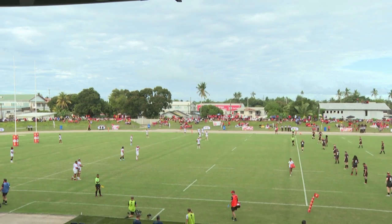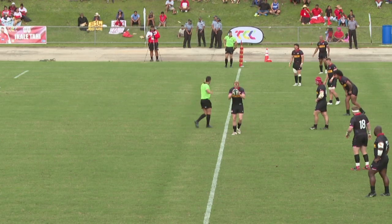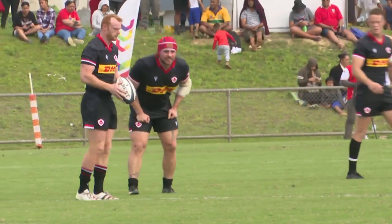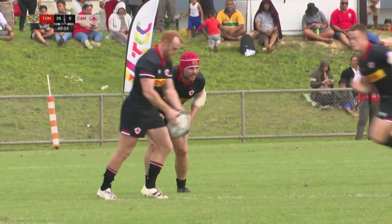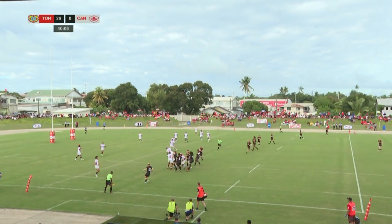Canada, all good? Ready when you are. One substitution with the two prop. Yep, they put their second front row on.